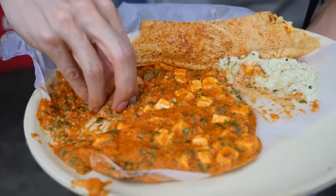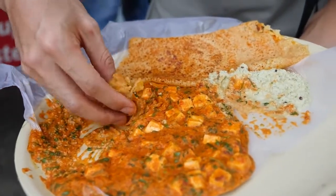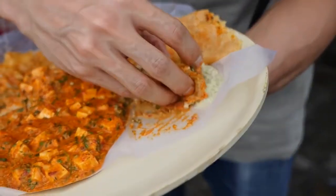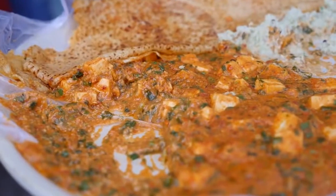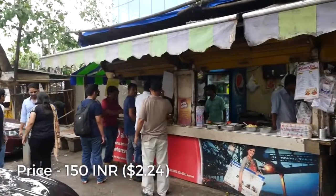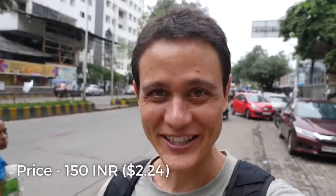What really makes a difference for me is those chopped up herbs within the curry, and then of course the chutney. It kind of has a nutty taste to it too. Almost like cashew tasting in the curry as well. That was literally just everything I could possibly want in a dosa.